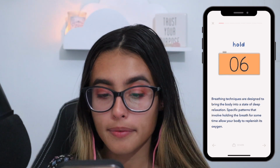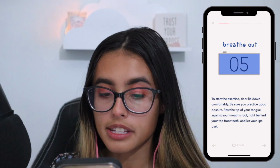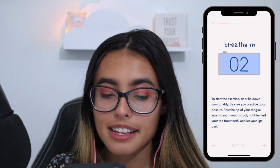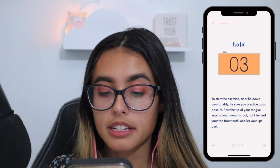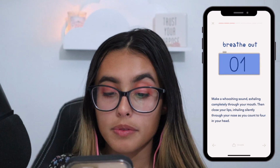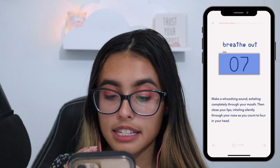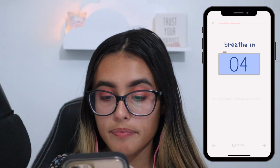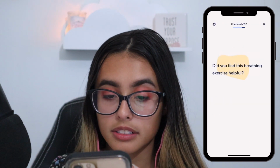So then you click next, and breathing techniques are designed. So it kind of explains why they gave you this technique. Actually, I wasn't supposed to do it then. It tells you to sit or lie down comfortably. Be sure to practice good posture, rest the tip. So it tells you exactly how to do it. Make a whooshing sound, exhaling completely through your mouth, then close your lips, inhaling silently through your nose as you count to 4 in your head. Hold your breath for 7 seconds. Make the whooshing sound when you exhale.